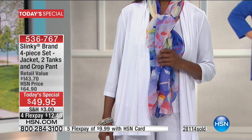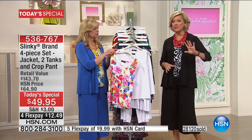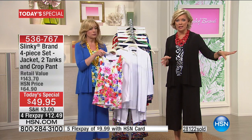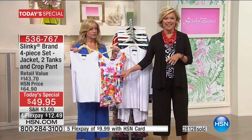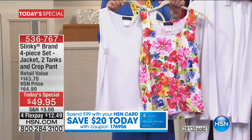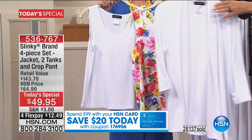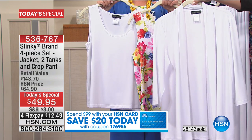That's what I love what you did here, because it's not just, okay, cool, you got the jacket and a tank and a palazzo, and then you have to buy something else extra if you want to add a print or a floral. You get both tanks. You get one solid and one print. I want to make sure everybody gets that because it's an incredible opportunity. Every day of the week, we put these waterfall style jackets, this beautiful shawl style neckline on the jacket.